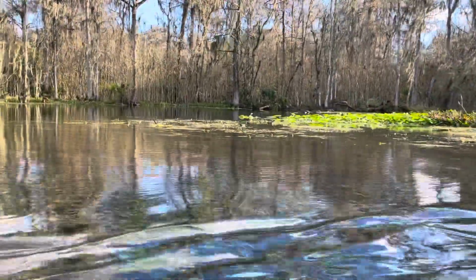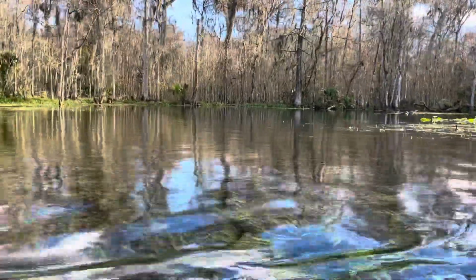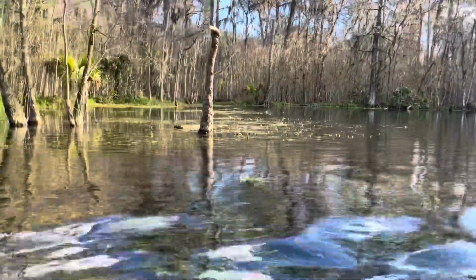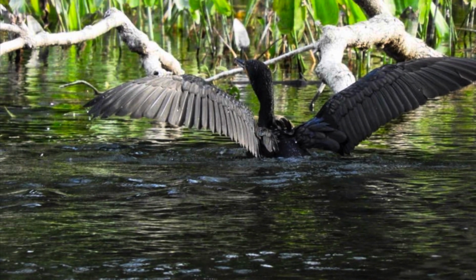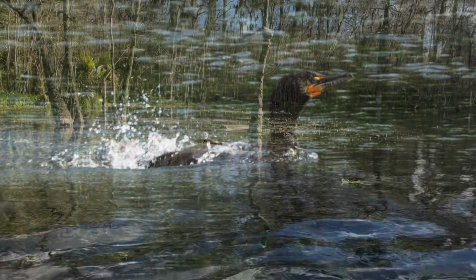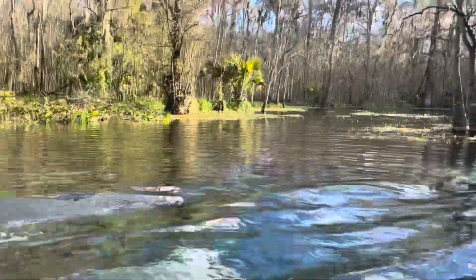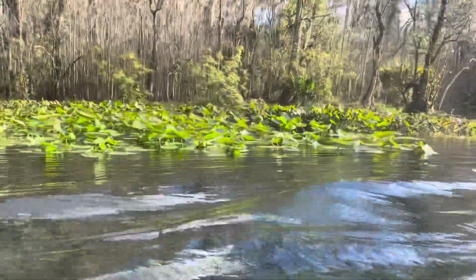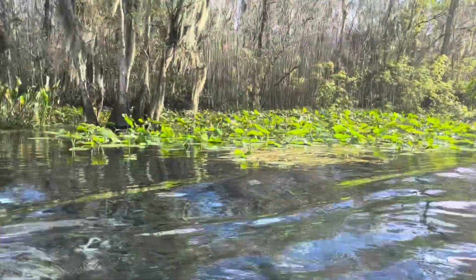Now, cruising along here, you may find some of the larger black birds either out in the trees or in the water in these areas here. And these are going to be both anhingas and cormorants. Now those are going to be some of our swimming birds that we have out here in the area. Those birds are excellent swimmers and they're even better fishermen, but they do lack a natural oil in their body to repel water.